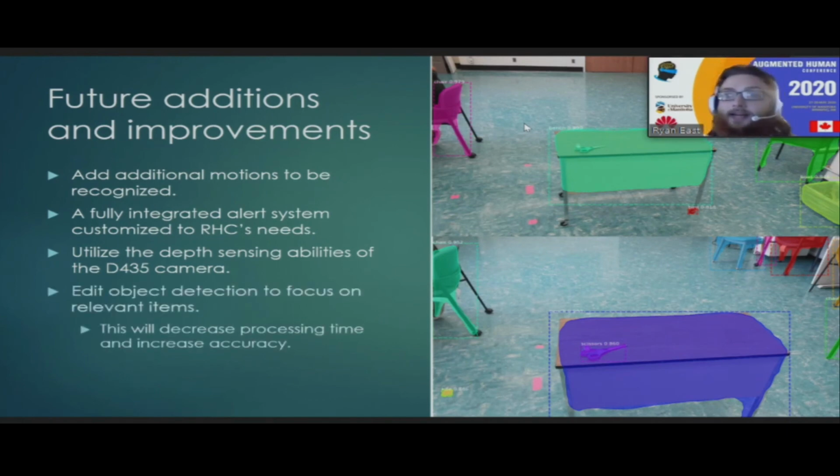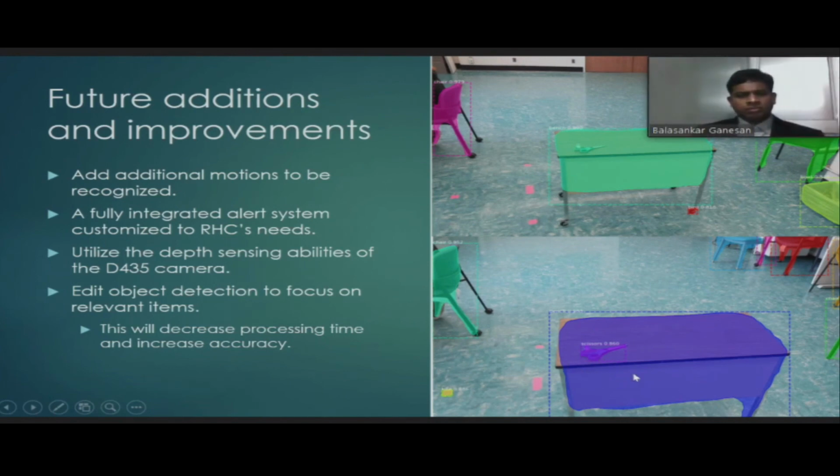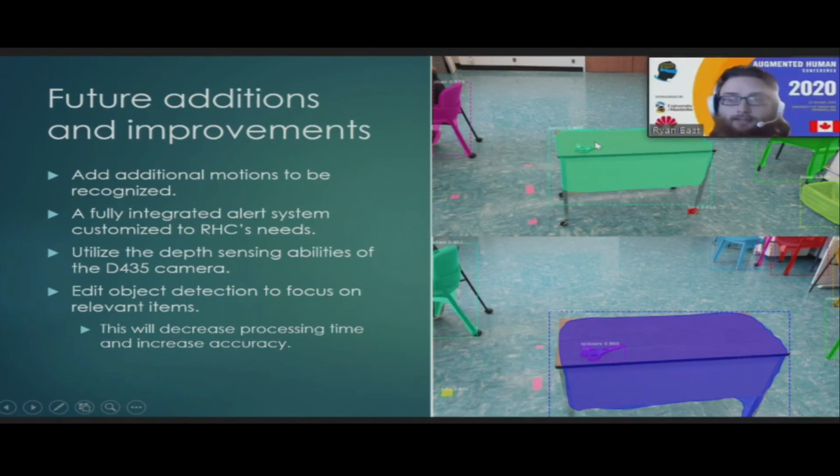And finally, to edit the object detection to focus on items relevant to the dementia ward. Currently, the system is capable of detecting a number of unnecessary items, such as various animals like cows and sheep. By removing these objects and adding in others, it will decrease the processing time and increase the accuracy for the objects we do care about. As you can see in the picture on this slide here, the scissors are properly detected in the bottom image, but when they're just moved slightly further away, the system can no longer detect them. So we would want to train it to detect smaller items such as scissors and knives at greater distances by removing some of the other objects that it can detect, which we don't care about.